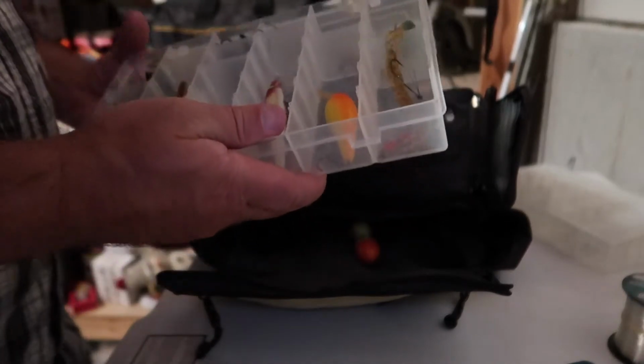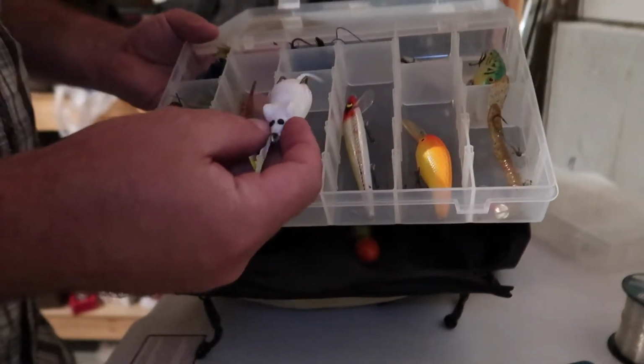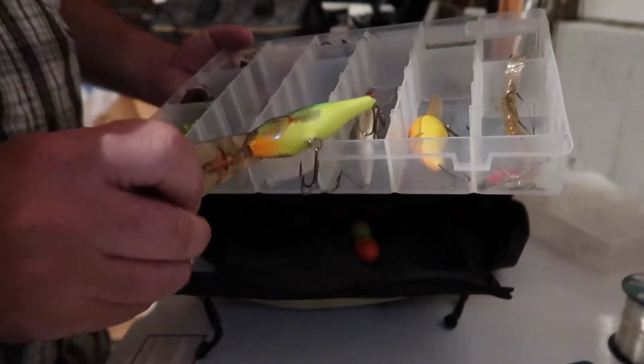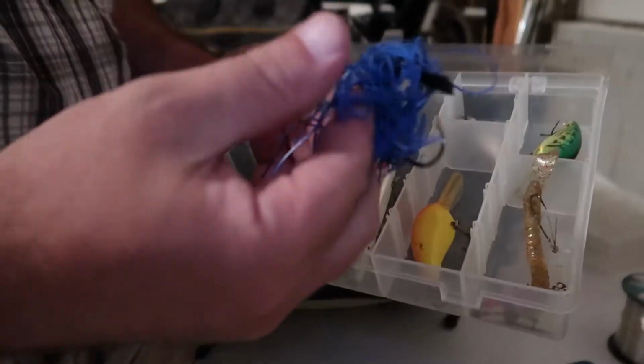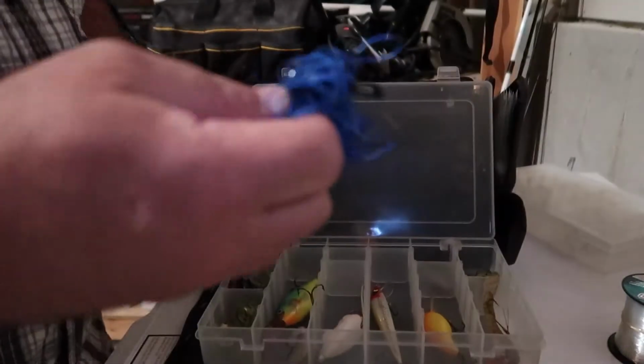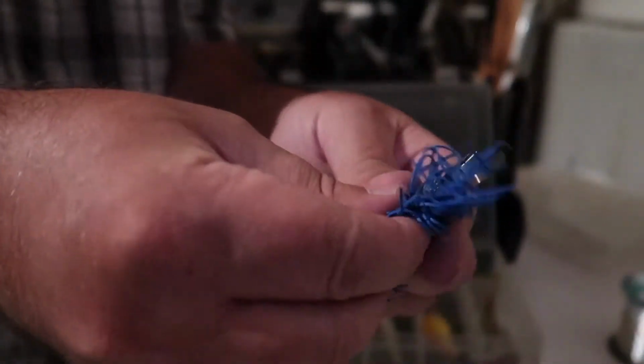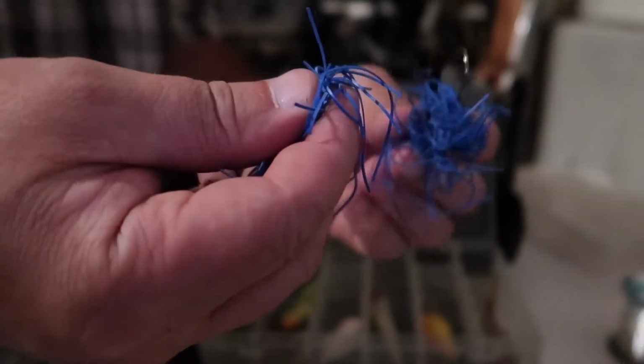It's like getting into a time capsule. I always liked my mice and frogs. Those are fun. Got a deep diver there. Yeah, that's supposed to be rubber. It's been a while.